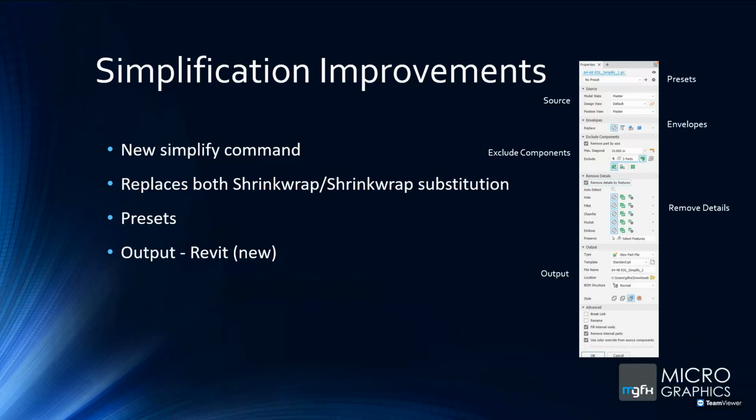Over recent versions, you've seen that all the old dialog boxes are now being put into properties palettes. Now, this simplification replaces both the shrink wrap and shrink wrap substitution. So if you're looking for that in 2022, you will not find it. I think the simplify command is right on the right-hand side of the panel that we've got. Going to this simplification properties palette over here, obviously you'll choose your source, and you can change either model state, design view, or position view. And then you can create an envelope, and that envelope would be either cylindrical or a square cylinder.